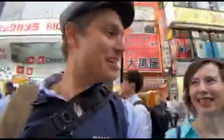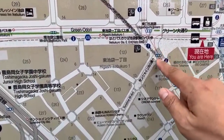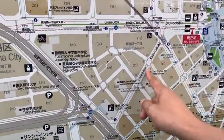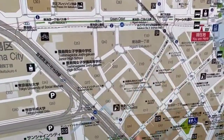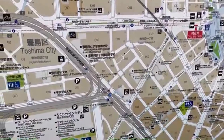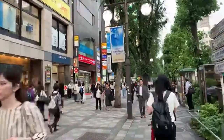What you just experienced was a Japanese guy showing a Westerner how to get somewhere, who spoke no Japanese at all. And we're standing right there, I'm like, I could help them, but I'm not going to, because this is interesting just to be there behind the scenes. So we're gonna get to the intersection, and then we're gonna walk down the Sunshine 60 Dori, the Sunshine 60 Street, and this will take you all the way towards a lot of shops and hubs of other shops. So yeah, you're gonna see Ikebukuro at its best, or its worst.